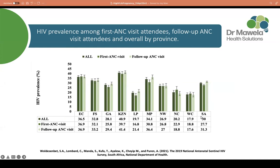The same report then looked at the provincial data, and you would see that, yes, the national average is about 30%. But if you are joining here from KZN, you would see that the province has just crossed 40%. That means almost every second pregnant woman might be presenting with HIV. Eastern Cape as well at 36.5%, followed by the province I'm presenting from, 34%. So these three provinces are probably significant contributors to the burden of HIV in pregnancy.